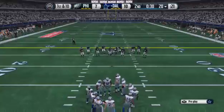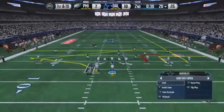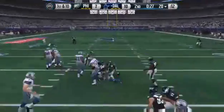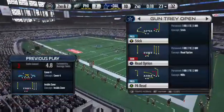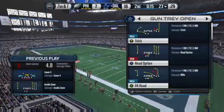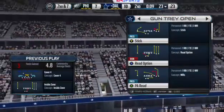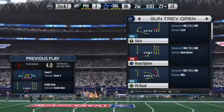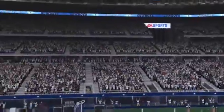They face first down. Offense lines up here. Here's the handoff, trying to power his way right up the middle. That's the end of the first half, and we'll be back in a moment with the first half analysis.